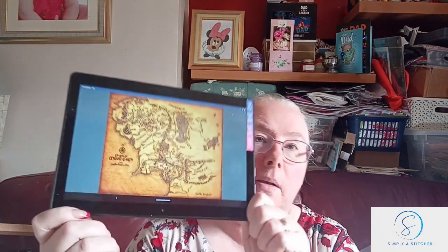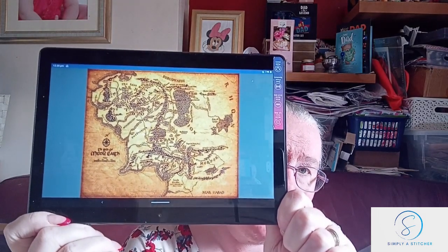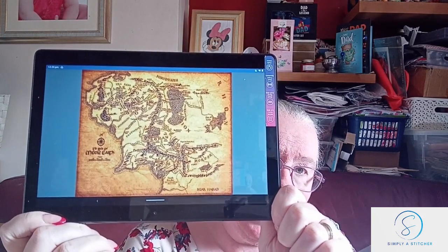Okay, next one is the Realm of Middle Earth. So it's that one, Realm of Middle Earth, charted by Tilton Crafts. This one is my oldest WIP, and when Maui Princess is finished, this one will then be a focus for extra stitches.